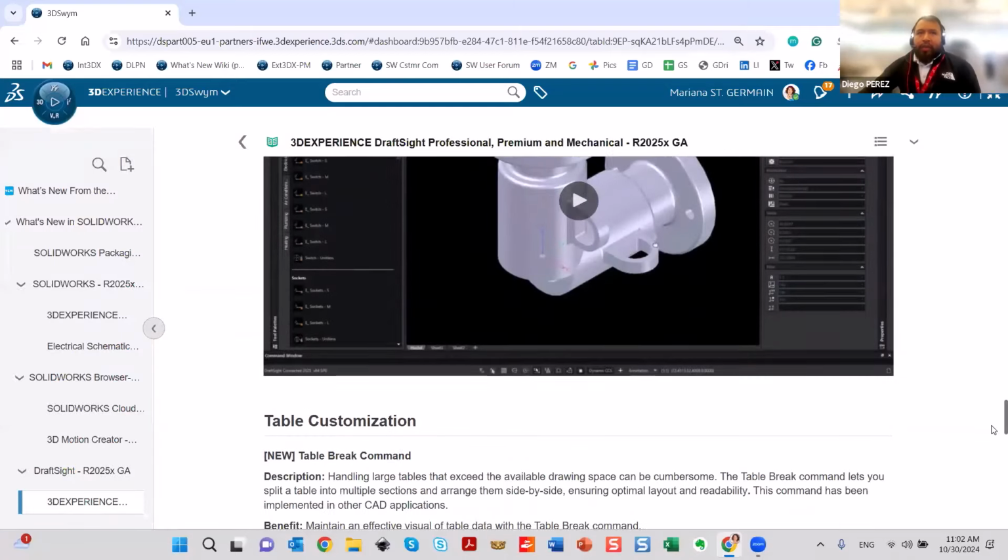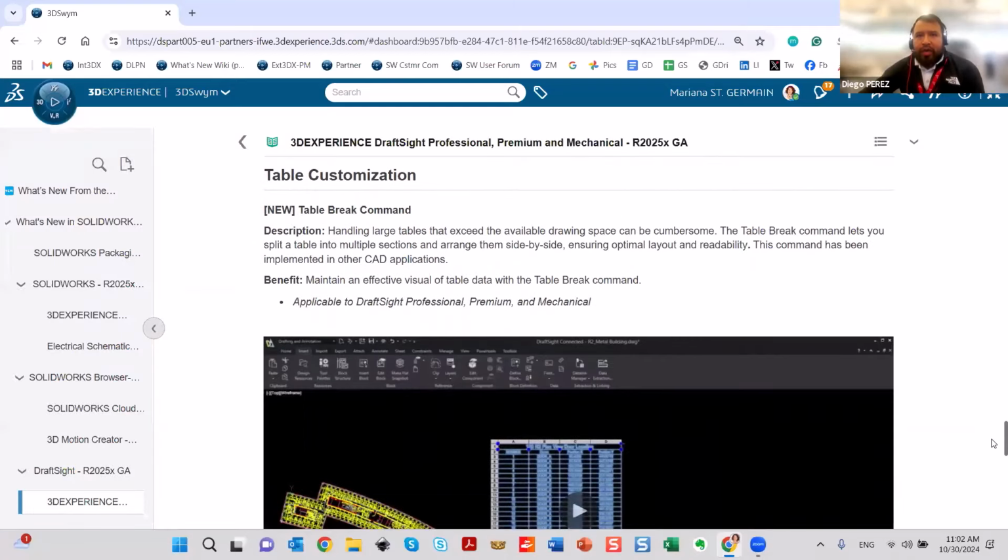And now closing, we'll hit the final category and highlight two enhancements on the table customization category. Mariana, you can hit play.